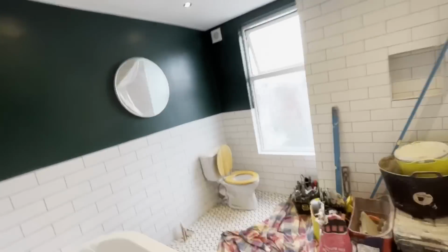Sorry about that. So basically what happened was customer bought a freestanding bath, and since we're in an old terrace house, it's a very tight stairway, we couldn't get the freestanding bath up the stairs, and they didn't fancy taking the window out.